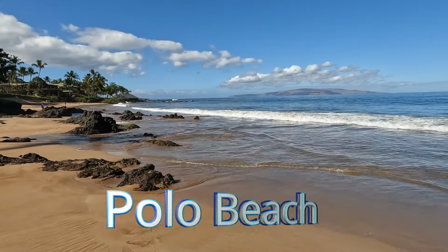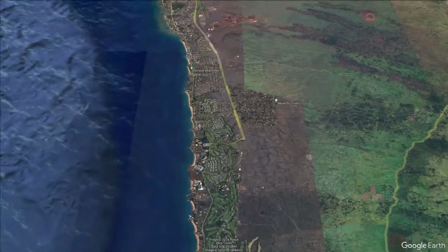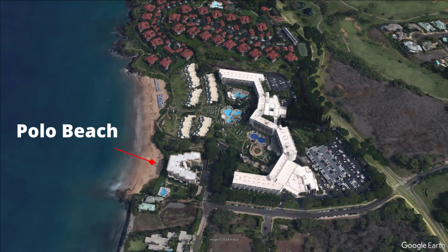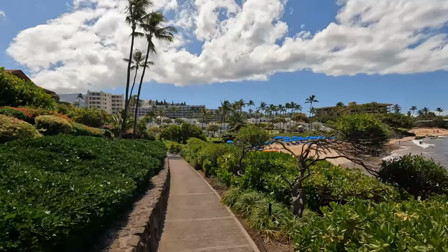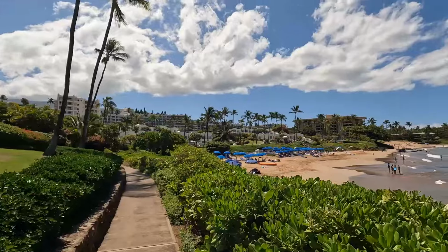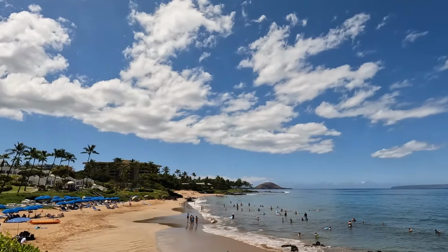First up, we're headed to beautiful Polo Beach. Polo Beach is located in Wailea, fronting the Fairmont Kea Lani Resort, and sits at the southern end of the Wailea Beach Path. This popular pathway connects several beaches and resorts in the area. The beach is divided into two sections and provides plenty of space for visitors to relax and enjoy the stunning views.